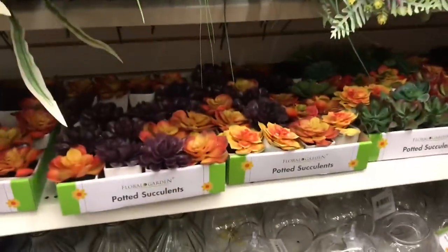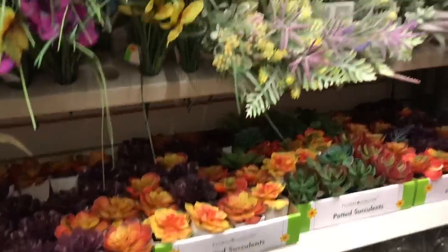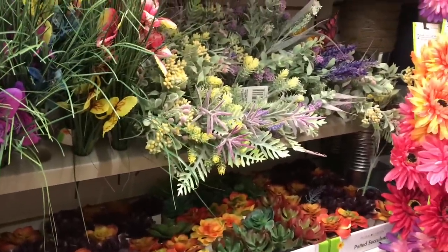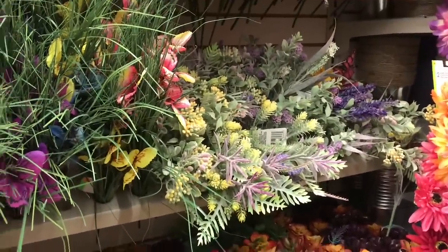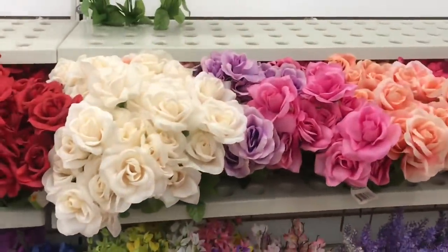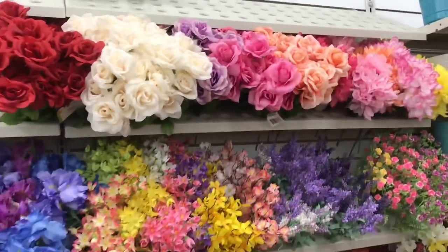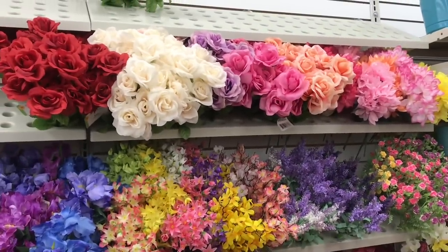The faux succulents are back this year, and it looks like they have a little bit of variety in color, and these spring flowers are absolutely gorgeous, and they have a new line as well of roses, which you'll see up here in this lighter color, which are just beautiful. They look so real.